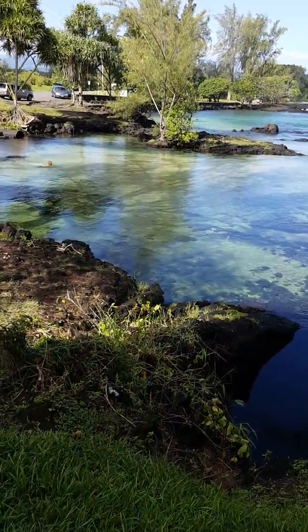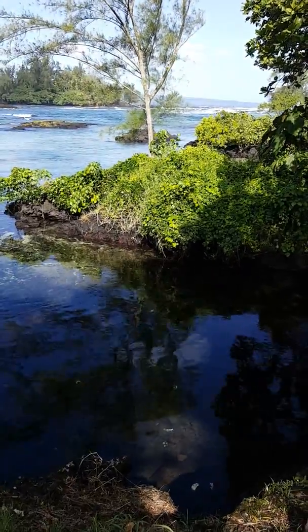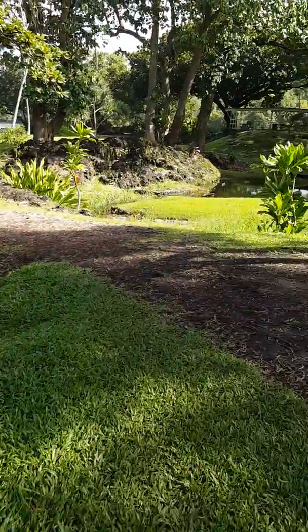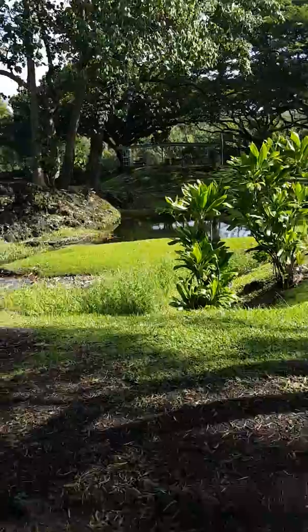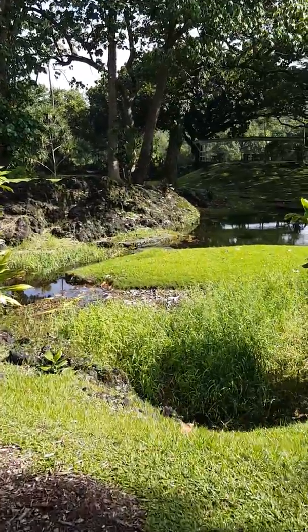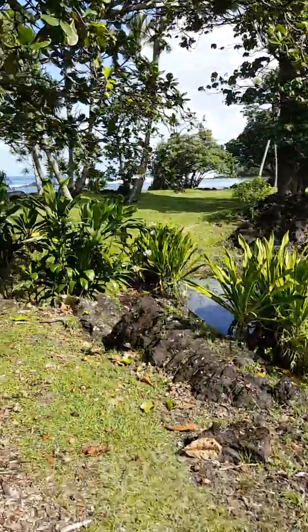This is down at Carlsmith Beach Park, which is right down the street from the house we're staying in on Kalaniana Ole. And it's also where we sometimes go snorkeling.